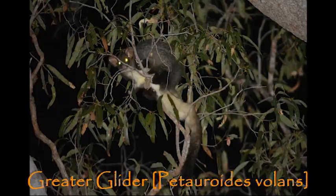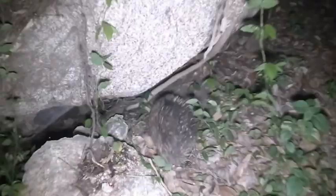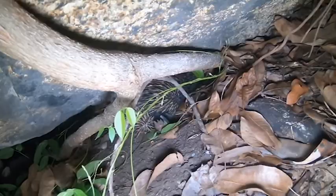Alright, nature nutters, look who we've got here. Sneaky old echidna. Oh, he's going to wedge himself right down in there. Good and proper.